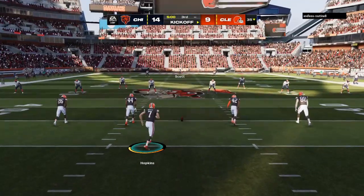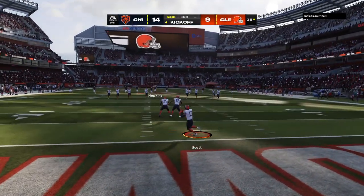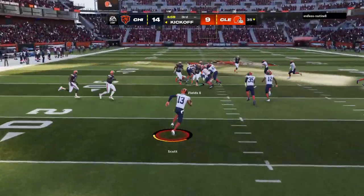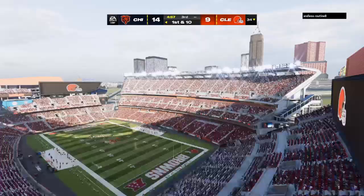Set to resume. Here we go with the second half. The Bears holding the lead and ready to receive the kick. Oh, a dangerous return man showing it here.